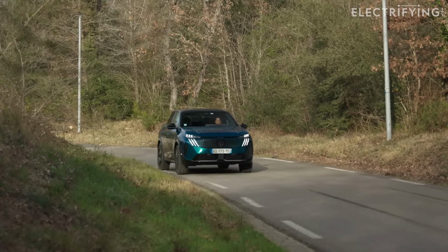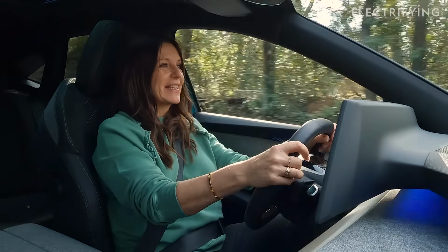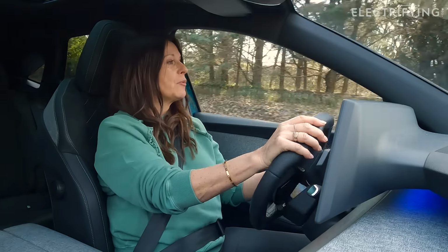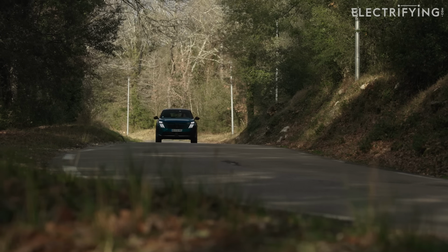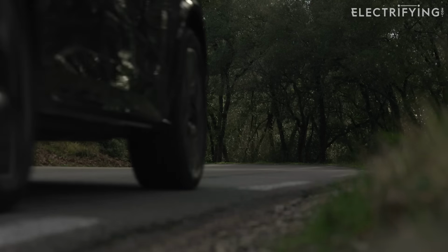So this is the single motor version. 0 to 60 takes 8.7 seconds. It's not as sprightly as in some electric cars. And of course, power isn't everything, but rivals do offer more power and more punch. And I'd like it to have a little bit more for things like overtaking on the motorway, for example. Particularly, I think when this car is loaded up with people, it could probably do with a little bit more punch.